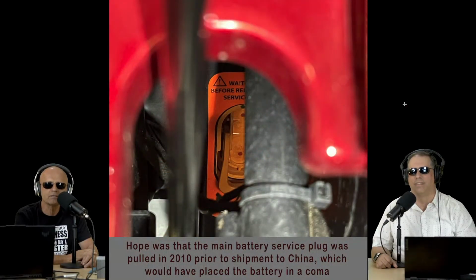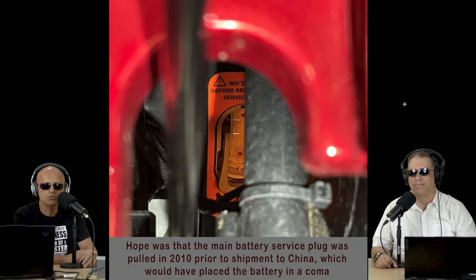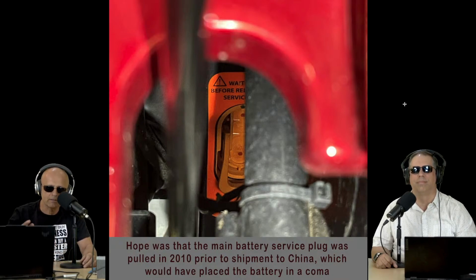The service plug is plugged into that ESS pack, and so that killed the battery within the first 3 months. All of those bricks would eventually go to 0 volts. There was constant drain on the battery. And we are going to, by the way, look at the battery and confirm that we've got 99 0-volt bricks. But it's unfortunate that the service plugs did not get pulled.